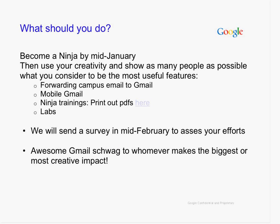And now, what should you do? Our goal is to have all of the ambassadors become Gmail ninjas by mid-January. I just covered the tip of the iceberg in terms of ways to creatively spread these ideas to other people on campus. So what we're looking for is for you to use your creativity and show as many people as possible what you consider to be the coolest features. They might be different from what I've gone over. In my opinion, forwarding campus email to Gmail can really be a lifesaver. Accessing your email on the phone, the Ninja trainings like we discussed, and some of those labs.